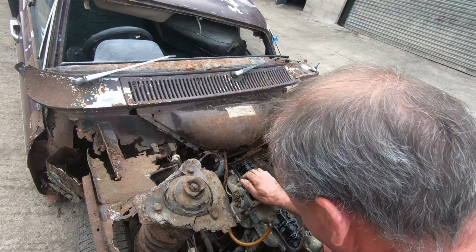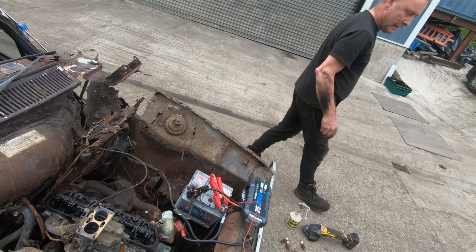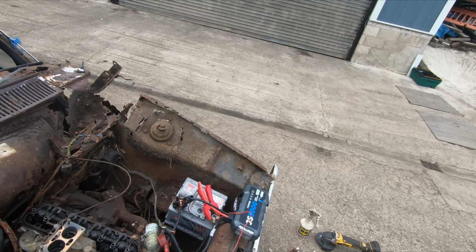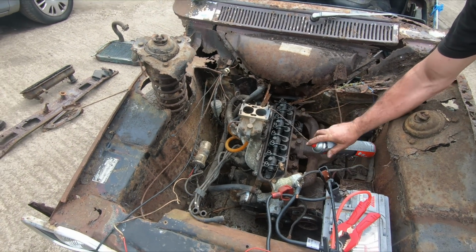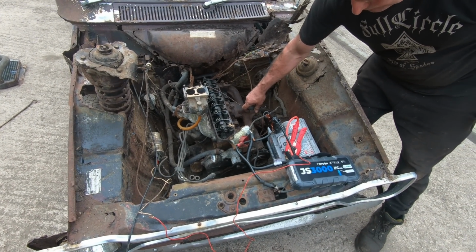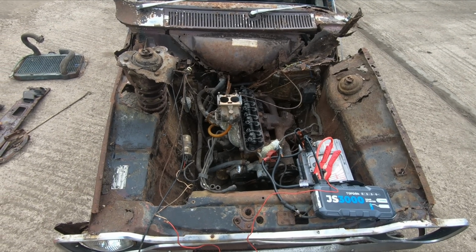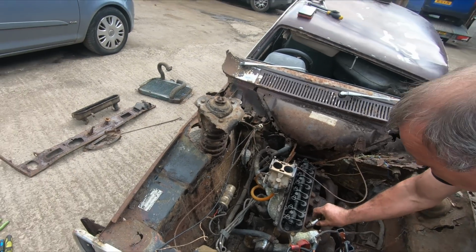So, now, next step. What we'll do, we need to put a little bit of brake cleaner into them cylinders because there's old oil in it. Right, now four plugs, which I've got new. This is what we have in stock.